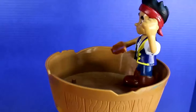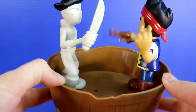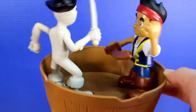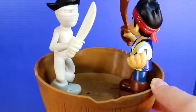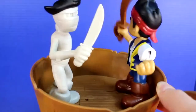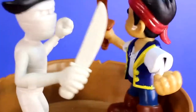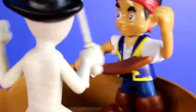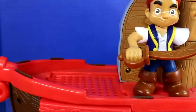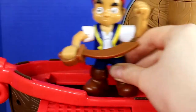You can also put the characters up here. And they can battle by turning this. Beware the curse of Shipwreck Falls! You can help Jake find the treasure by opening this hidden door.